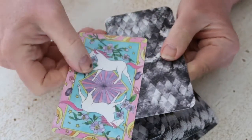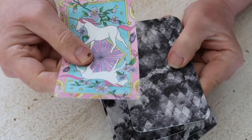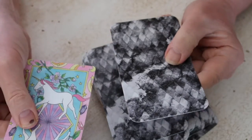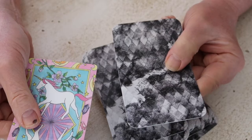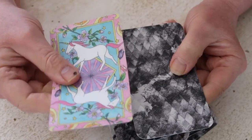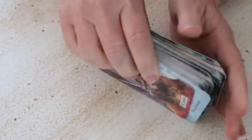So if I compare this to the unicorn that we looked at, you can see there's a natural bend to these cards. There's a flexibility. This one, if I bend it any further, I'm going to cause a crease in the card. And it's really, really unfortunate. So yeah, just be careful shuffling this deck.